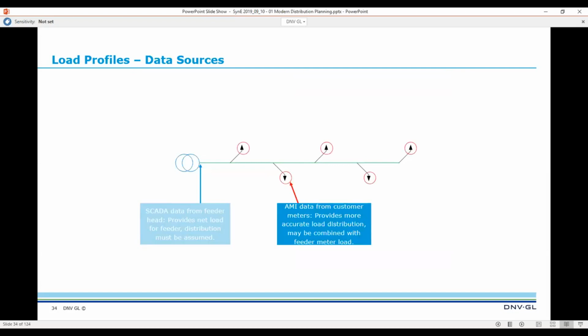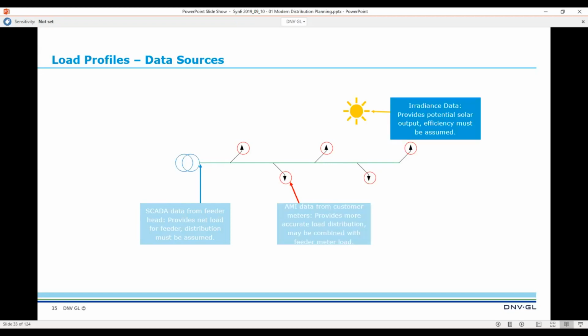Next, we might have some AMI data. That provides us a lot more definition, resolution than SCADA data, because we know what the distribution of the load was, what the load allocation was at any time. And we can proportion the load to the customers more accurately based on actual load from the customers. Then on the generation side, when we're trying to figure out what the generation was doing, or make assumptions about what it's going to do in future, we can take irradiance data. So it provides us just the solar output.